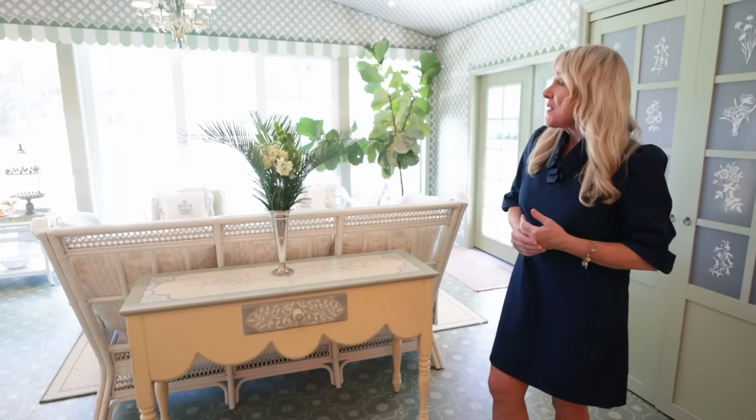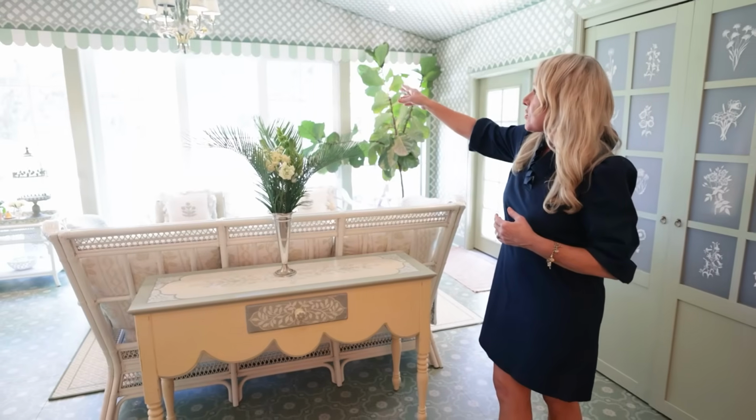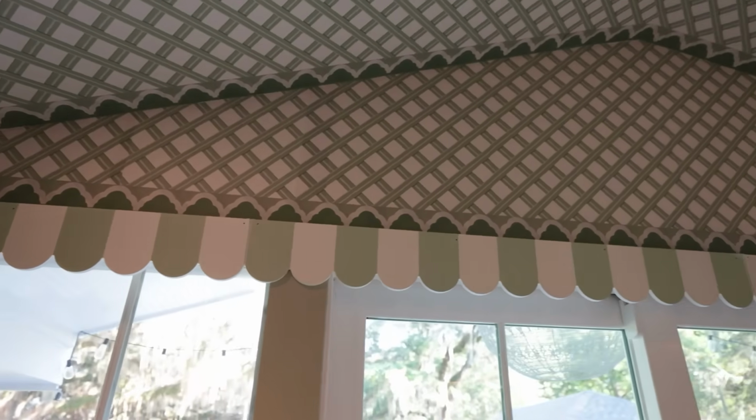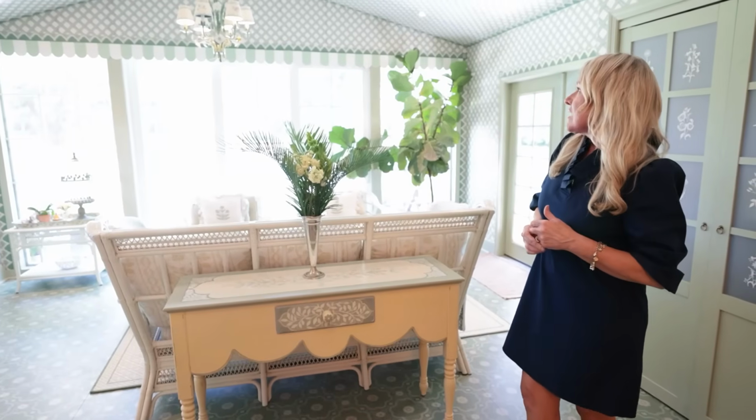The other fun thing that we are selling at Mirth Studio are our valances and cornices. So that little striped awning that gives you the feel of indoor, outdoor, or a circus feel, that's something that we're making. They're made out of PVC, and then you can get them decorated in any color.